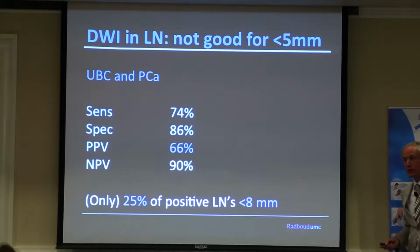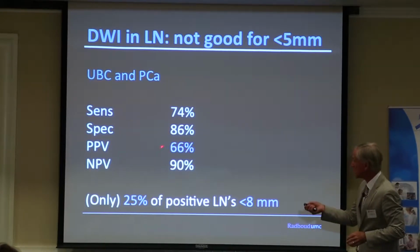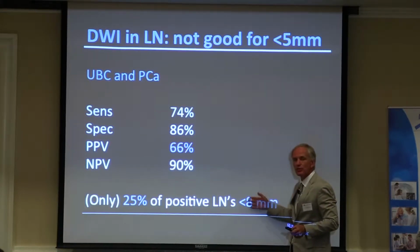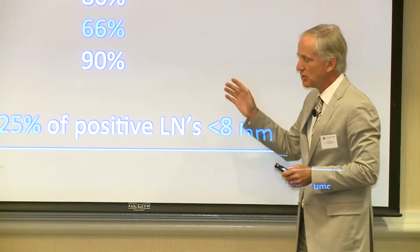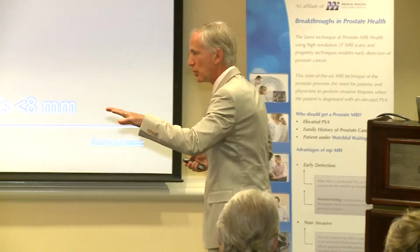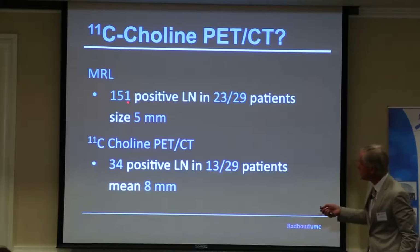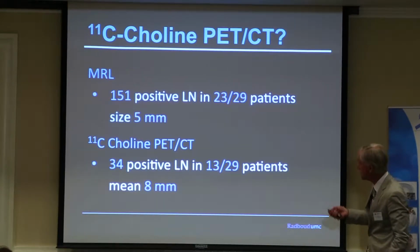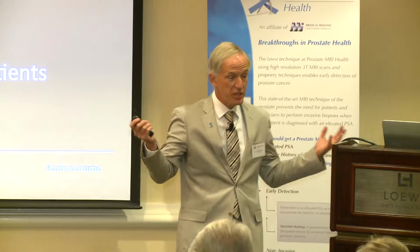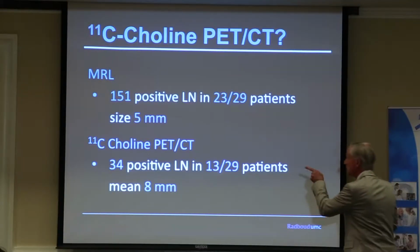Other techniques, diffusion-weighted techniques, work perfectly well in the local prostate. However, in small lymph nodes, it's not that good. There's a 66% positive predictive value, but 75% of the lymph nodes were already large. So it doesn't really work well with small lymph nodes. Now we have other things like PET-CT tracers, radioactive isotopes, which selectively go to diseased areas. So is that a solution? With MR lymphography in the same patients, there were more positive lymph nodes in more patients, with a much smaller size, compared to 11C choline PET-CT, which is being advocated as the solution at this moment. And it's better than nothing. But this technique, which at this moment unfortunately doesn't exist, is even better.